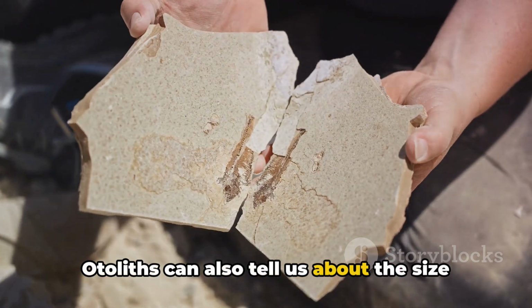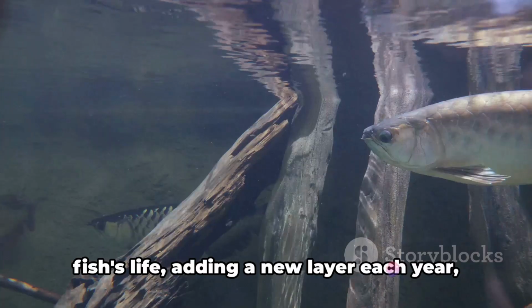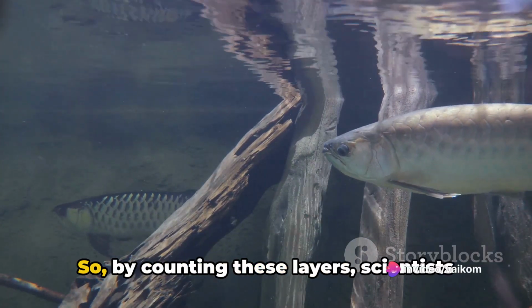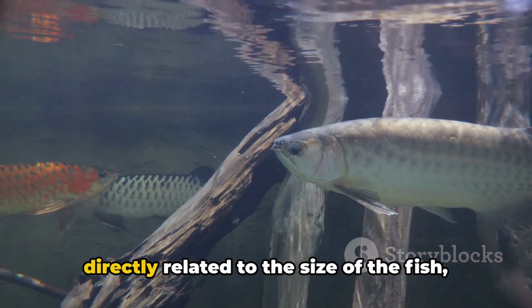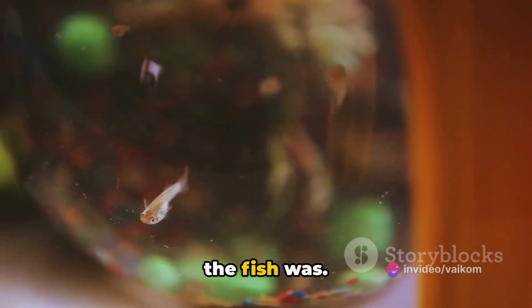Otoliths can also tell us about the size and age of the fish. Picture this. Otoliths grow throughout a fish's life, adding a new layer each year, much like the rings of a tree. So by counting these layers, scientists can determine the age of the fish. And since the size of an otolith is directly related to the size of the fish, you can also get a good idea of how big the fish was.